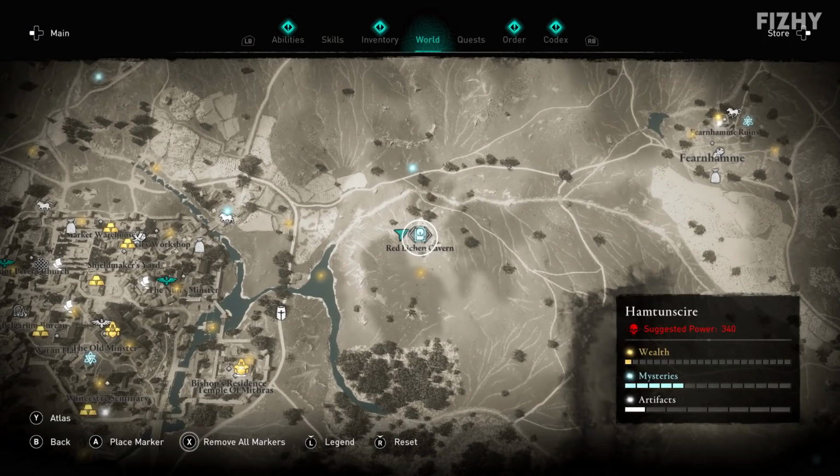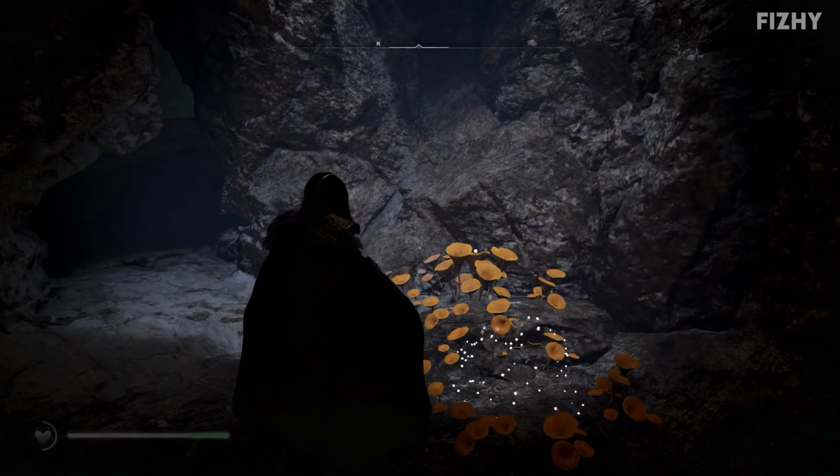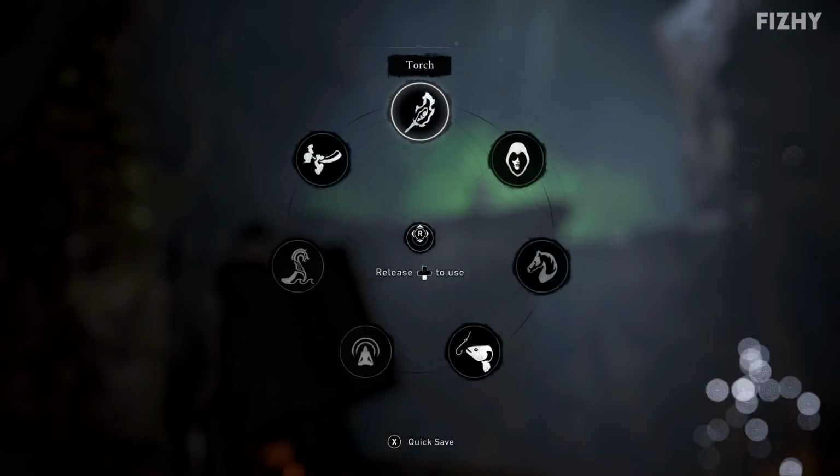Next, we're at Lichen Cave, located east of Winchester. Of course, follow the cave through until you eventually come across your puzzle. The puzzle will mention the poison gas you'll find all over the place, but a torch will burn that out.